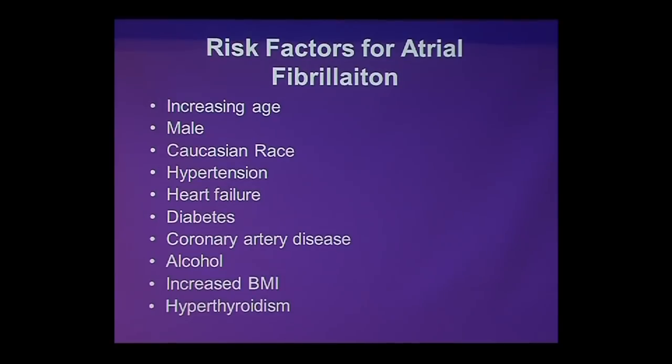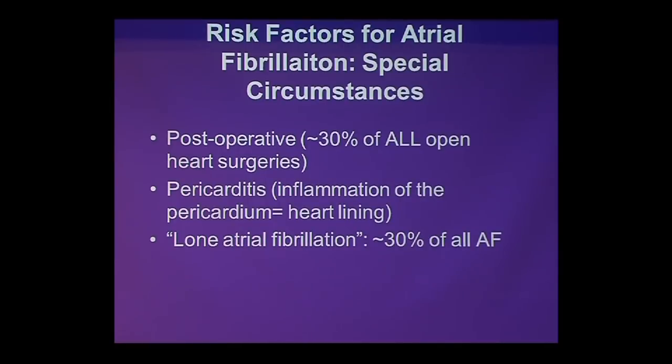But there are now very well-established risk factors. So increasing age is extremely important. Being a man, being white, having a history of high blood pressure, even if it's treated, a history of heart failure, meaning the lower chambers don't contract strongly, diabetes, coronary artery disease, which means blockages in the blood vessels that supply the heart. There's some evidence, and this is another area of our research, that alcohol, especially in excessive amounts, may contribute to the risk of atrial fibrillation. An increased body mass index, or being obese, and then hyperthyroidism, which is an endocrine or hormone disorder.